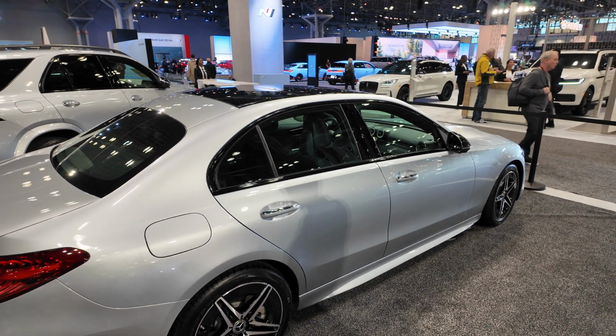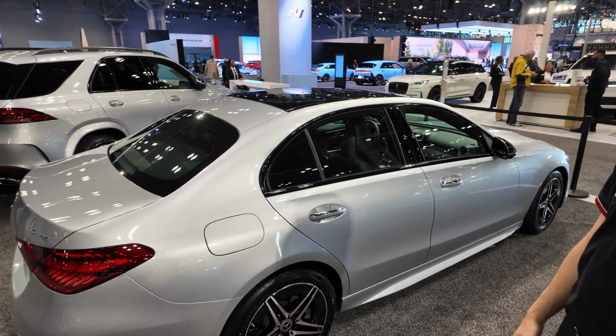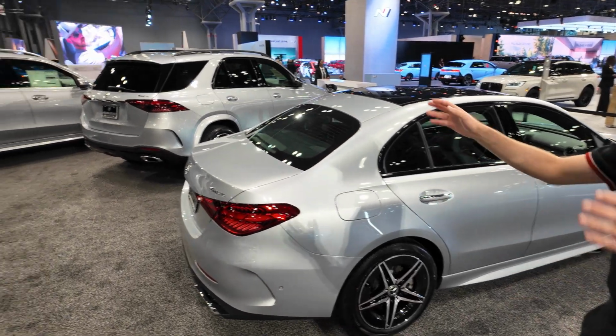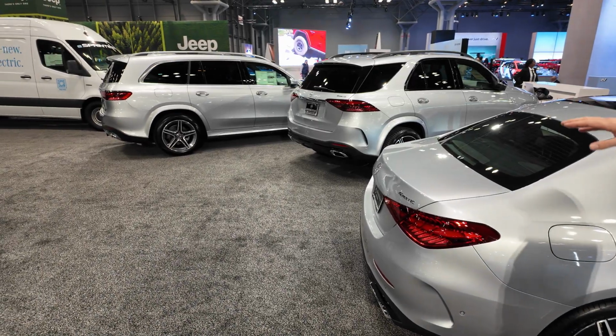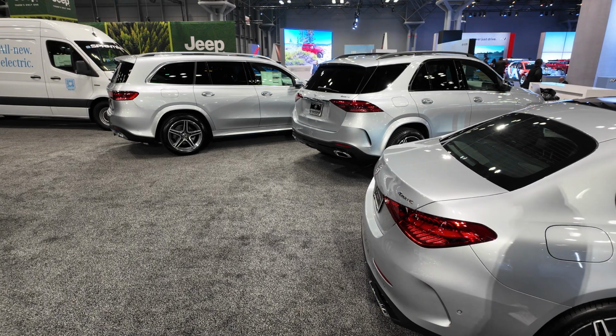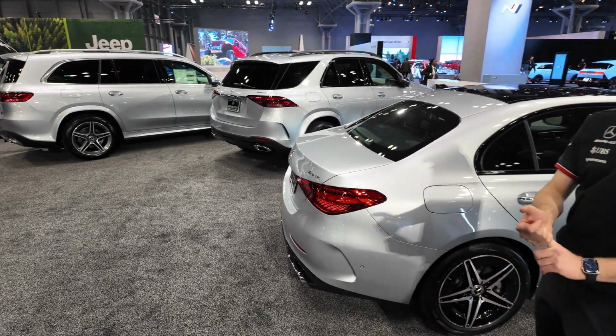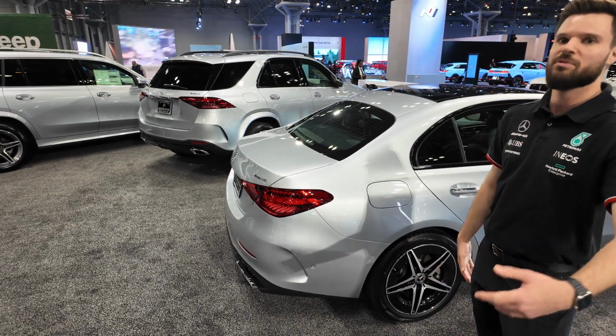Yeah, absolutely. So I know some of these have soft close. Which ones have the soft close as an option? So soft close as an option is available on the higher end models in general, the GLS, the GLE, you can get with a soft close. And then some other cars that I don't have here, the S-Class, for example, our flagship sedan, that comes standard with the soft close.